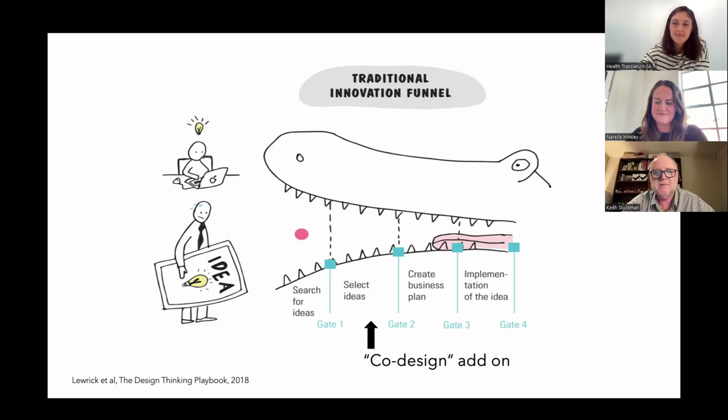And you can fall in love with ideas. And I still see this going on in health. You know, we come up with an idea, someone gets excited, we win the local competition for our idea. We get told to search around a bit more to see what else other people are doing. And then we select what we want to do. And then someone wants to create a business plan so we can deal with the finances, and then we want to get on with it. And I've seen co-design, in inverted commas, because as Narelle said, it has many definitions, being inserted in that select ideas step. You know, let's talk to some people and see whether they think this is a good idea or not. And I think, as Lyric does, this is now a really quite out of date model. It has its place still, but we've seen things move on.